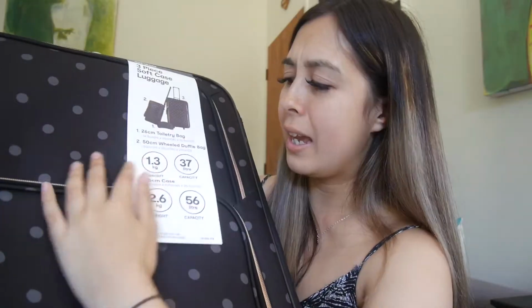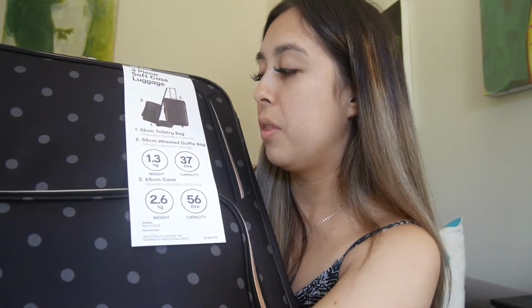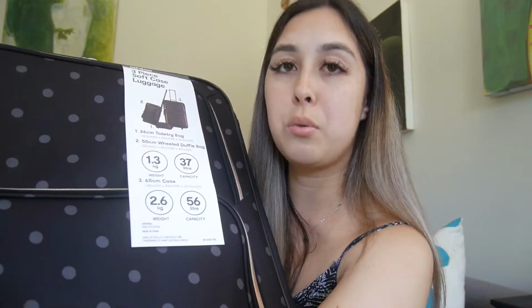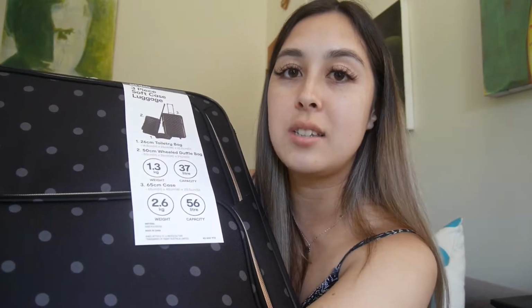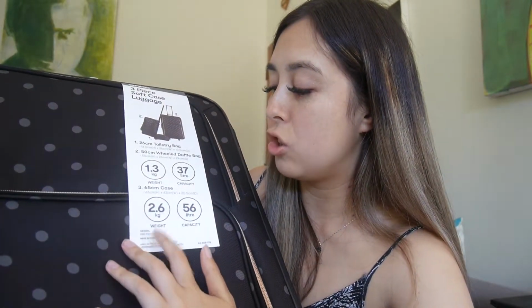So yeah, it tells you all the weights and all that jazz, and it says these items are quite lightweight as well. The wheeled duffel bag is only 1.3 kgs by itself, and that's quite lightweight because you only get to carry 7 kgs on the plane, so it's really good. And then the checked-in luggage is 2.6 kgs, again pretty good, because you don't want a suitcase that's heavy and takes up all your luggage space.